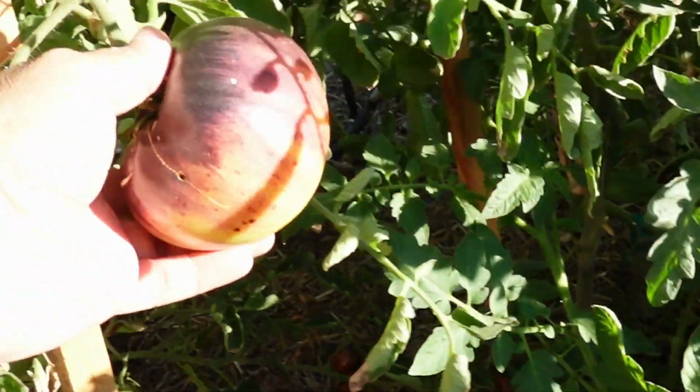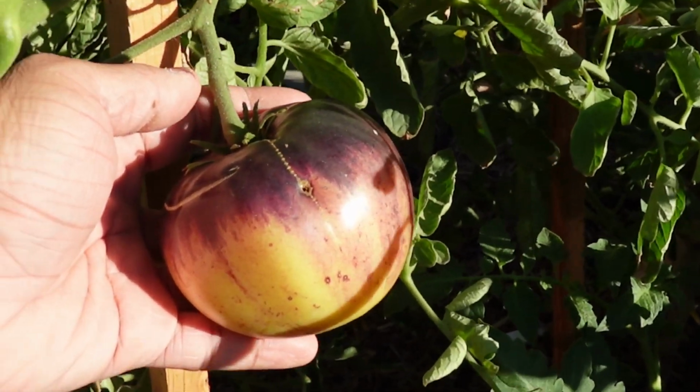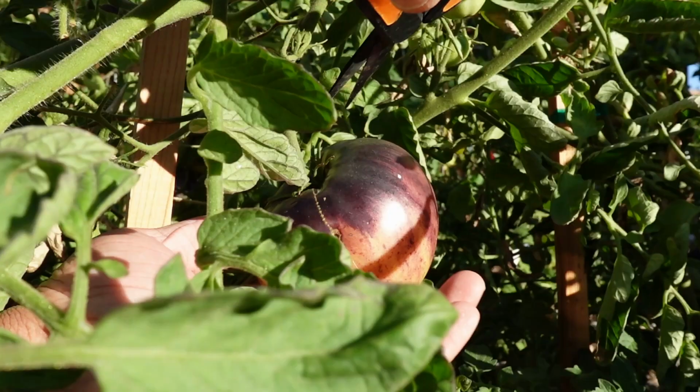But today I'm most excited to share this tomato with you guys. It's the Sartre Roloise. It's an heirloom tomato that's yellow and purple, and this one looks absolutely ready for picking.